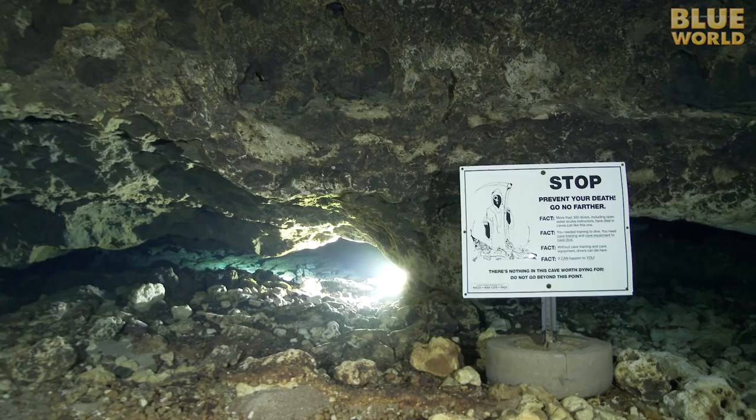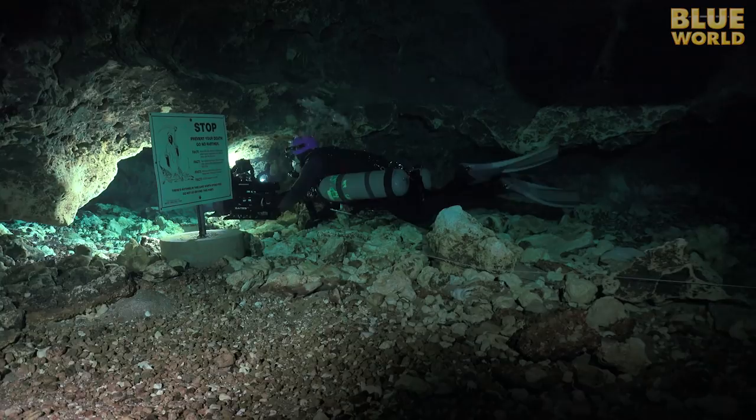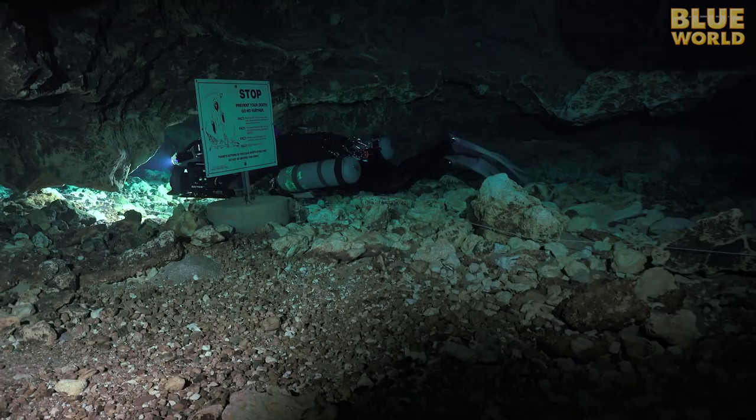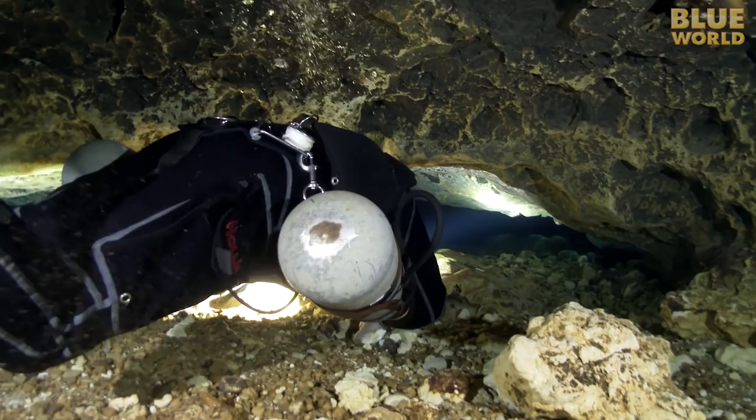Most well-visited caves like this one have a warning sign to remind divers who aren't cave-trained to stay out. I push past the warning sign, leaving the cavern zone where you can still see light from the opening. Soon we arrive at a wide but very low section of cave. It barely looks like anyone can fit in there, but Wayne squeezes right in.